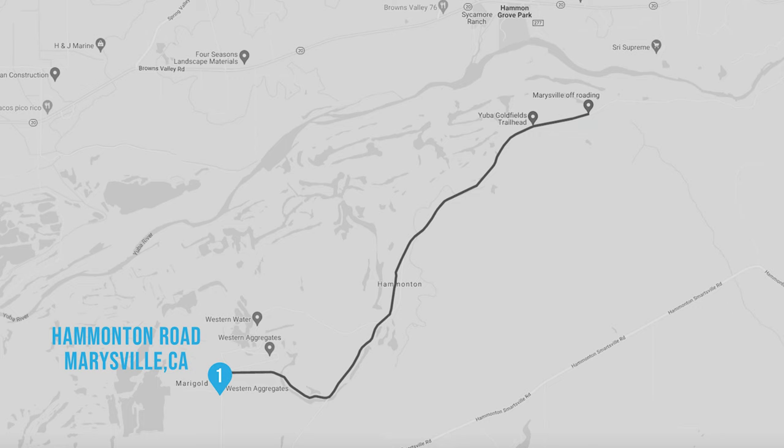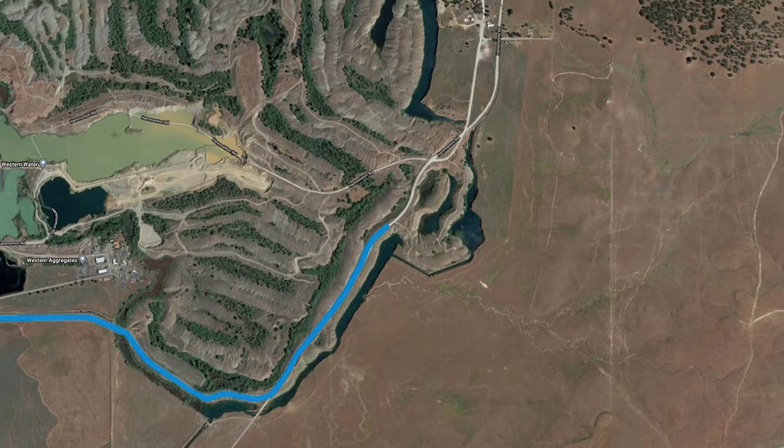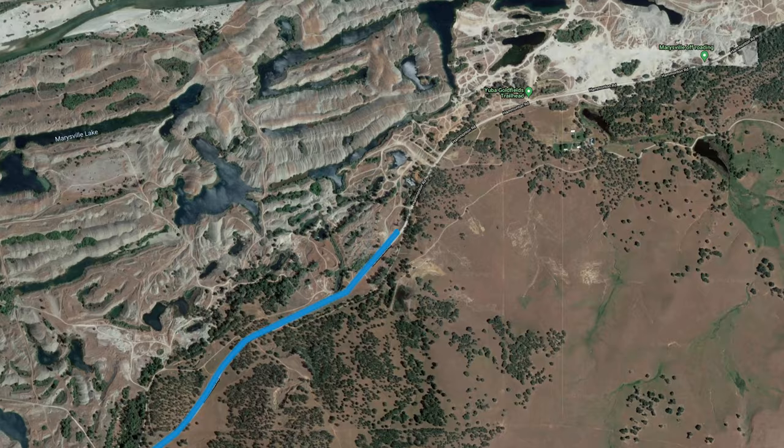Yuba Goldfields is the largest gold dredge in California, and is located along the Yuba River. As a result of gold dredging, this area is filled with mounds of tailings, pools of water, and streams from the Yuba River. So let's get to riding into the Yuba Goldfields.